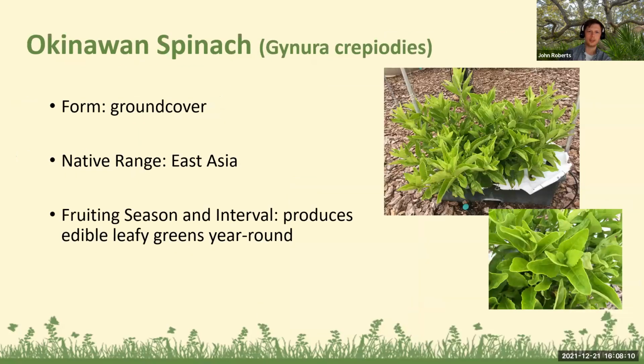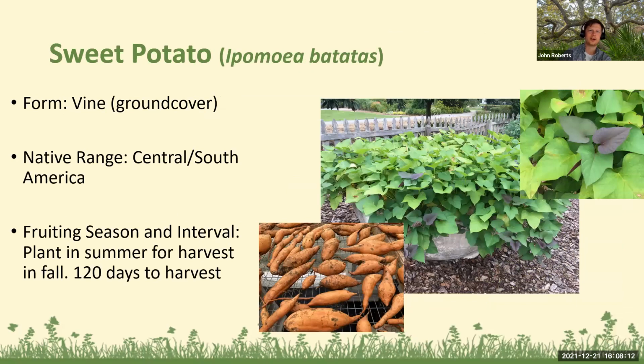Pardon me. Sweet potato. So we're getting all the way down to the low ground covers now. This is still a vine, but this is one that tends to grow more on the ground. It'll grow up trellises and things like that. It's a member of the morning glory family, and this is a heck of a world traveler as a plant. I think morning glory tends to be a New World type of family, like they tend to be over on this side of the globe.